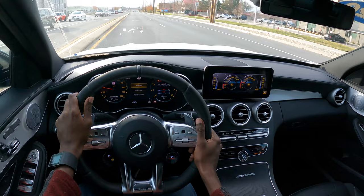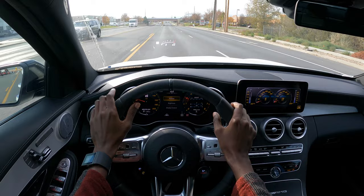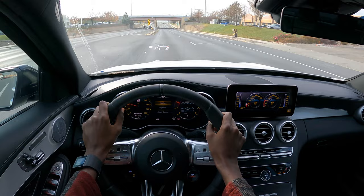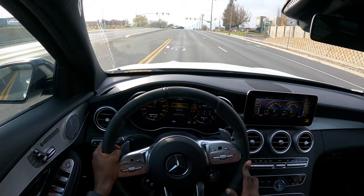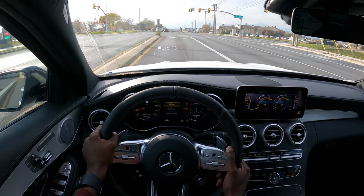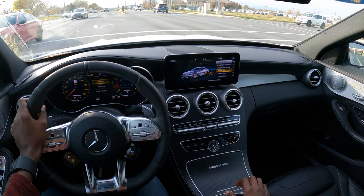Ooh, just feel that. That is impressive. It's got so much power. That's what I love about Mercedes-AMG, the engine build is just good quality. But it's a rear-wheel drive, so there are times when you can feel the understeer if you're not too careful. I'm just gonna make a U-turn right here. But it sounds incredible.